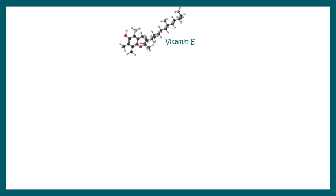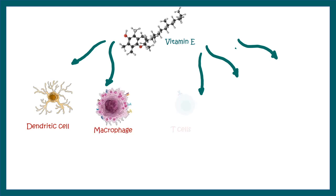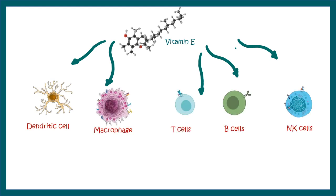Now comes vitamin E. Vitamin E is one of the most important antioxidant in our body. Vitamin E can be obtained from various sources. Before the sources, I'll tell you how vitamin E modulates our immune system. It modulates both adaptive and the innate arm of the immune system. So dendritic cell, macrophages, T cells, B cells, and NK cells all are modulated with the help of vitamin E.